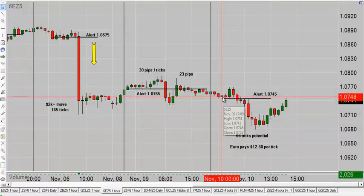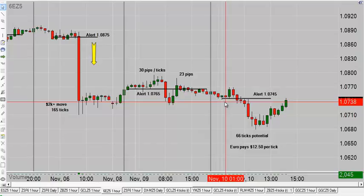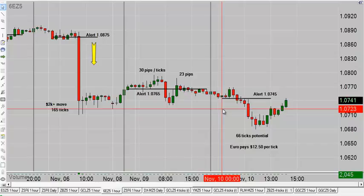Now, over here, you see this one? That's a three-tick trigger in the wrong direction that led to a stop out. At four ticks, if you're trading the blueprint, we move our stop to break even. But when price doesn't move four ticks, you get stopped out. Okay? That's the truth about trading.